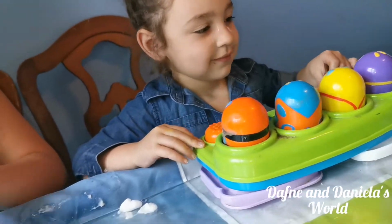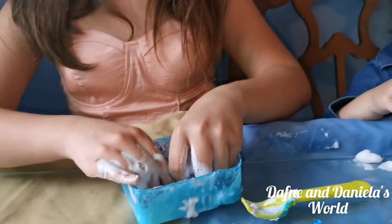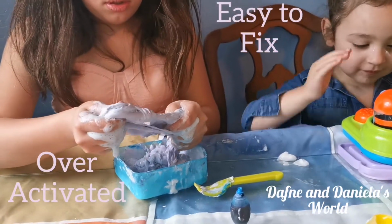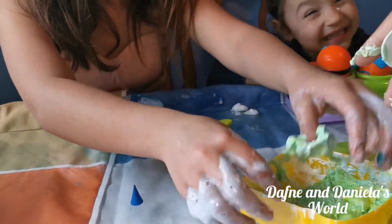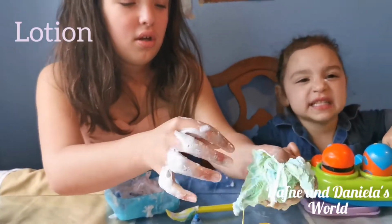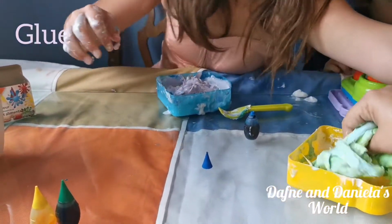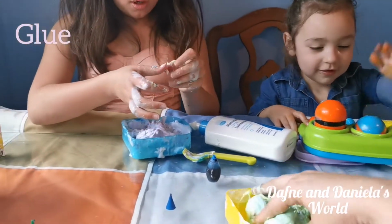Oh my goodness! It's so cute! Look, there's the eyes. You could fix this baby slime with lotion. Guys! See, they can see you. With lotion or with lint, because it's slime. And you could use any lotion you want.